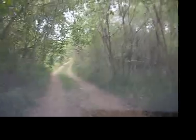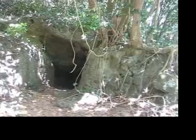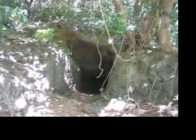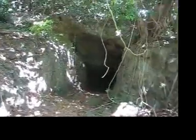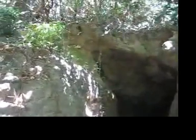Don't just fly away. Alright, keep going. This is a Japanese World War II cave. This cave would have been used to store ammunition for their large gun nearby. You can see the stairs cut into the ground right here.